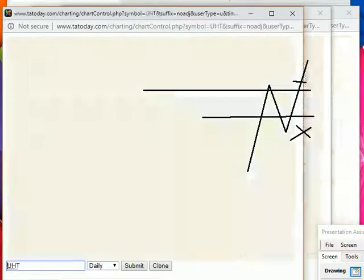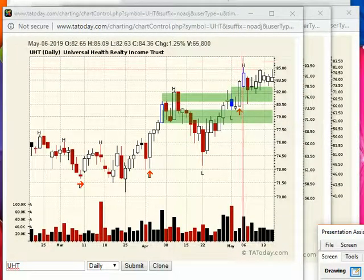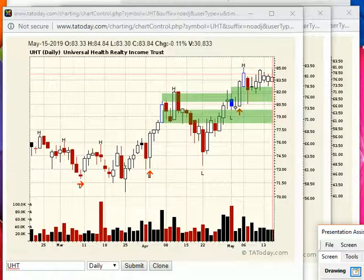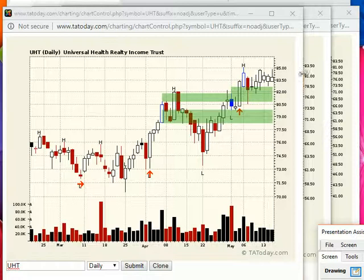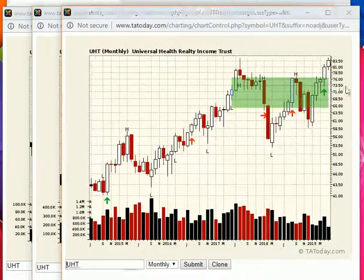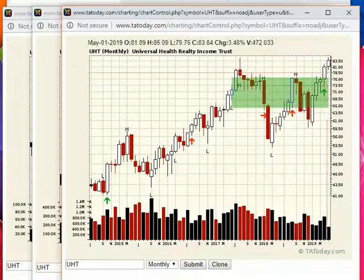Let's look at the last one. UHT. This one didn't test fail, but it got close, and with a tail today. So they came in and sold it as it got close. And on the weekly, it's nice highs, nice highs. This one's testing on the monthly. 84.90. It's already hit it.